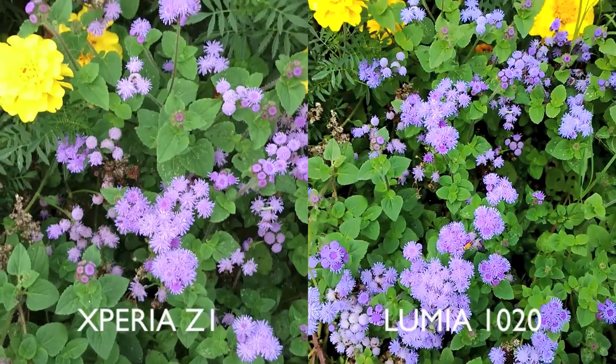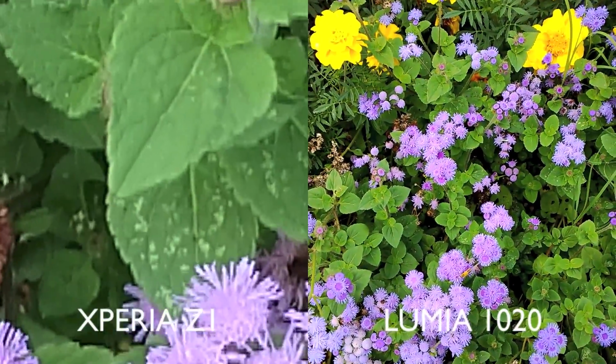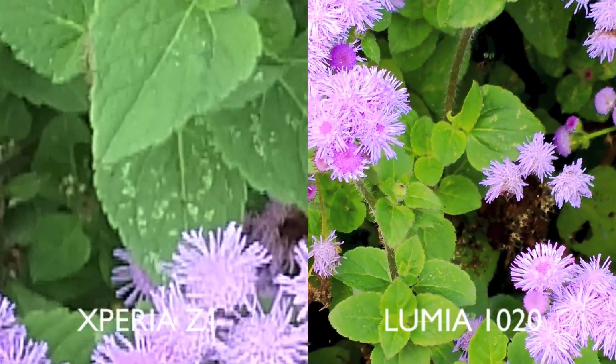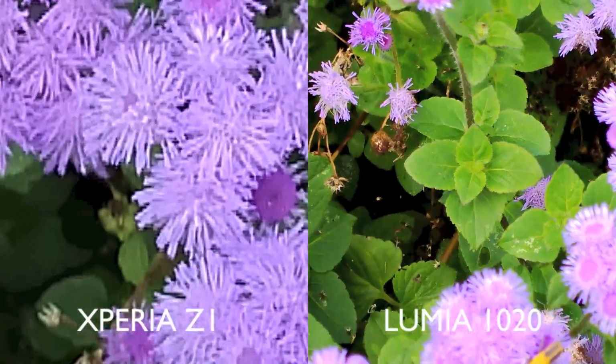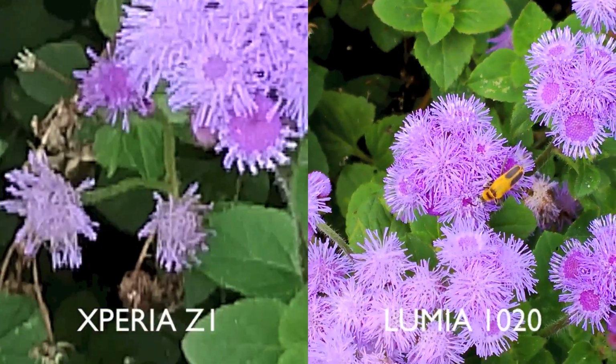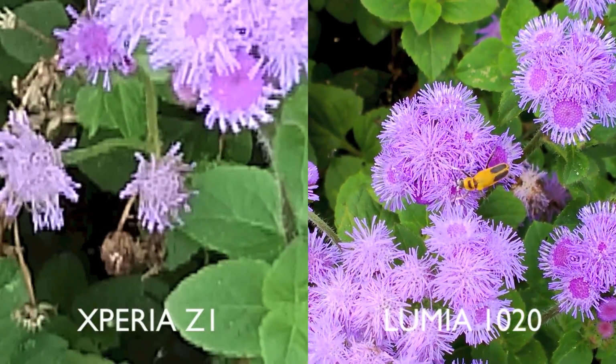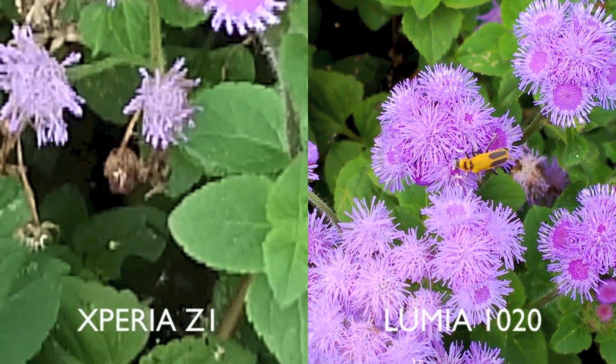So let's go ahead and zoom in with the Z1 and see what happens. And look at that. It just looks terrible. But the 1020, look at that. You're not losing much at all there. The clarity is still beautiful. And look at that bug there. You can see that very clearly. So on the video with the zoom, the 1020 is a clear winner.